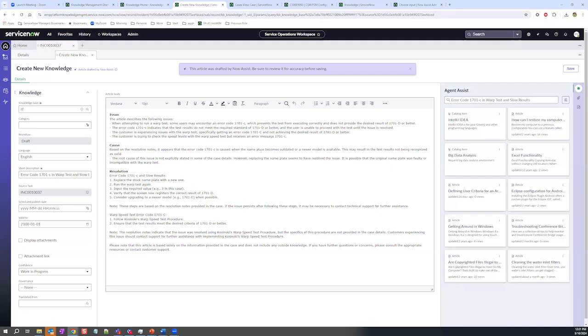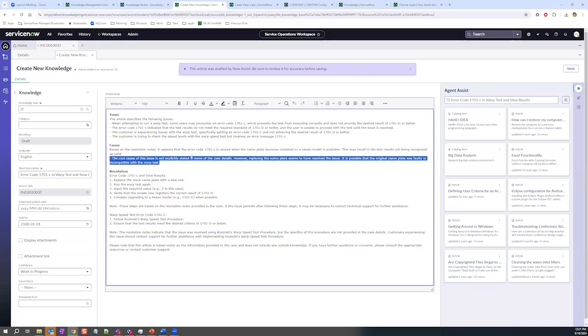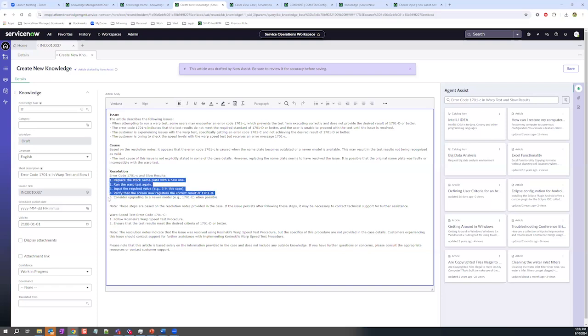One thing that I really like is if it can't find the cause, it will drop in useful text like, the root cause of this issue is not explicitly stated in the case details, but some things that we could try or what appear. It's even suggesting what might be the problem. Then in the resolution, you can see that Now Assist even uses bulleted or numbered lists to help write useful information and generate an article.